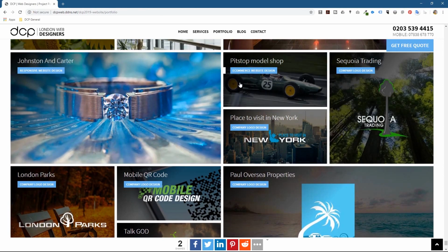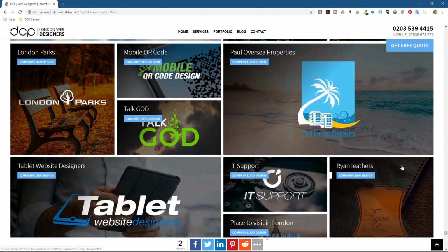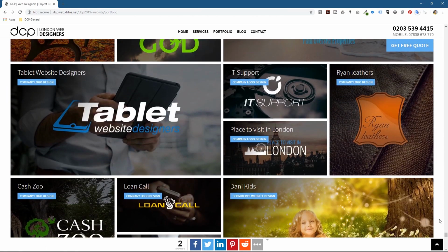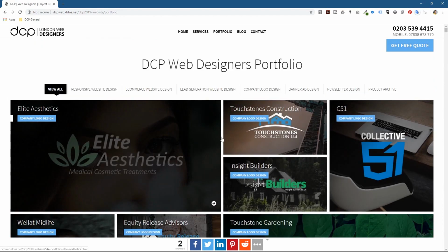Each one of these blocks is a different project. Now, can you imagine how many you've just seen right now? I can keep clicking this load button and it will keep loading more. But if we go towards the top of this page, each one of these blocks will become its own page.